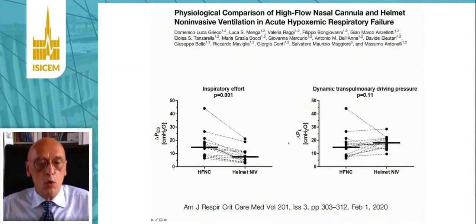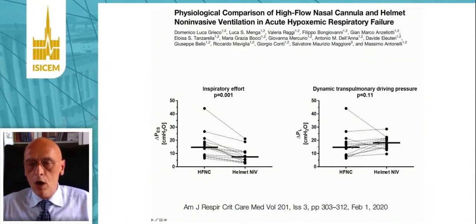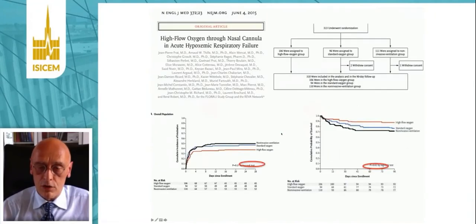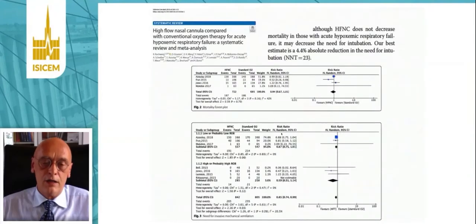Luca Grieco and co-workers, who showed that comparing high-flow nasal cannula with helmet NIV, there was a significant reduction in inspiratory effort with the helmet, and more important, they showed that the transpulmonary pressure was not, first of all, predictable and was varying depending on the single patient. So some patients increased transpulmonary pressure when applying NIV, and some patients decreased, indicating that we probably have different behaviors depending on the type of underlying disorder.